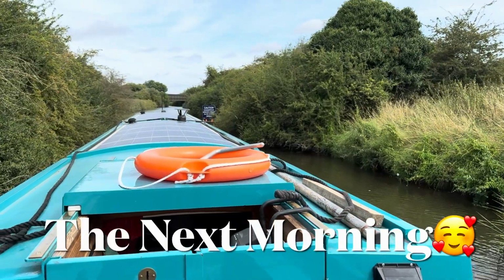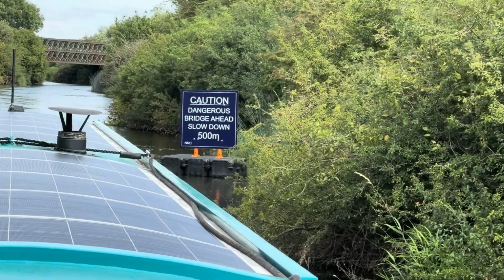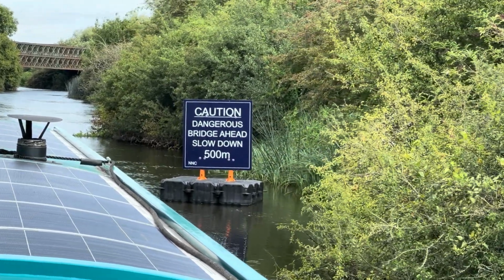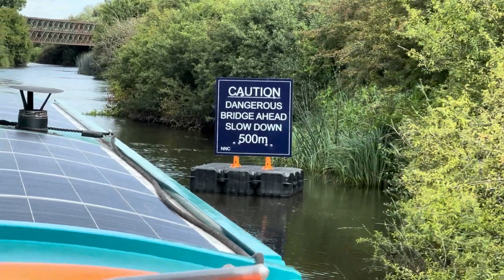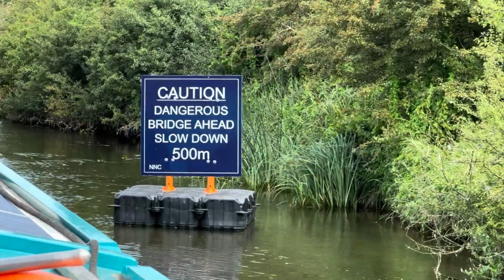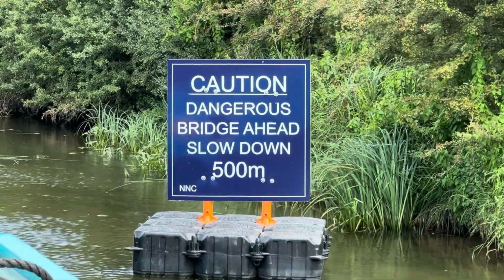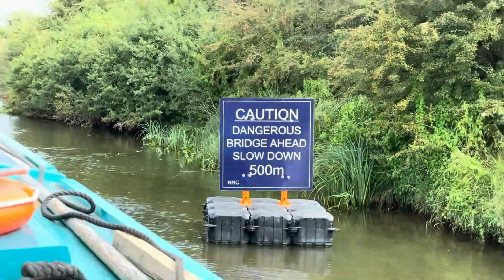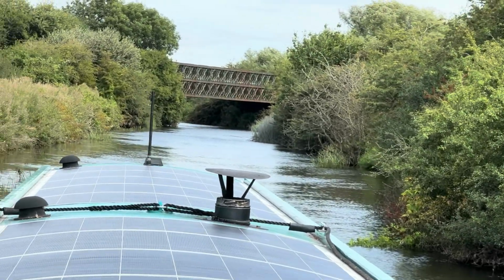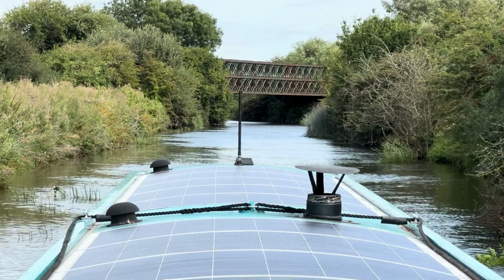Today we go under a dangerous bridge and then I show you how to work a mechanical guillotine lock. Ooh, that's worrying. Doesn't tell you why it's a dangerous bridge. Might it fall on our heads as we go past? A car's going to be plunging on me. Well, there's no marauding bandits on it. Wonder why it's dangerous.